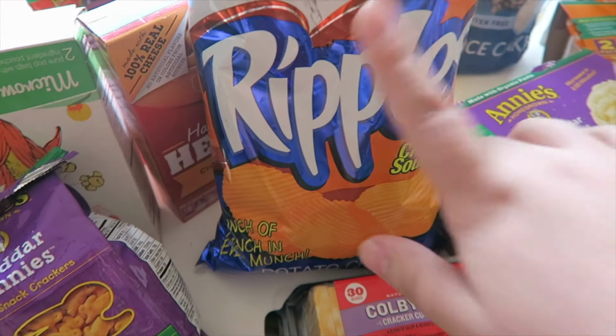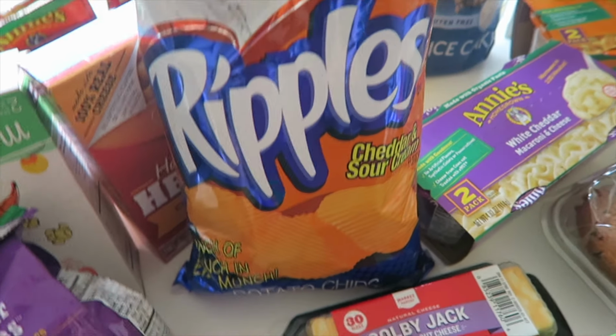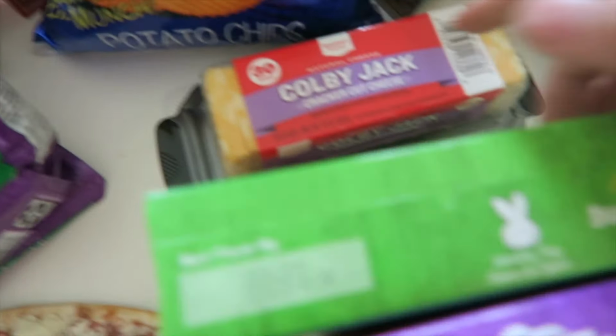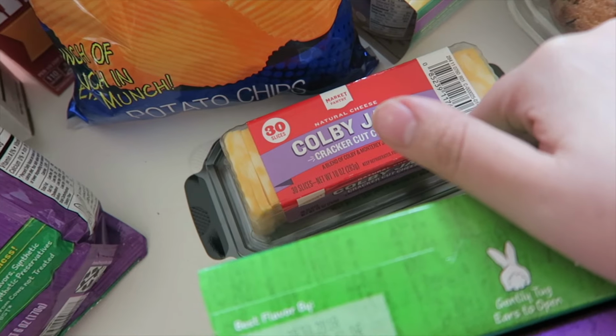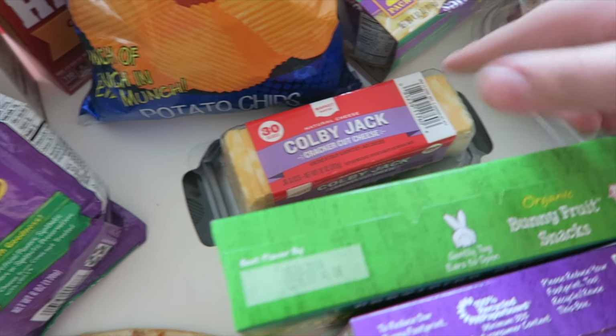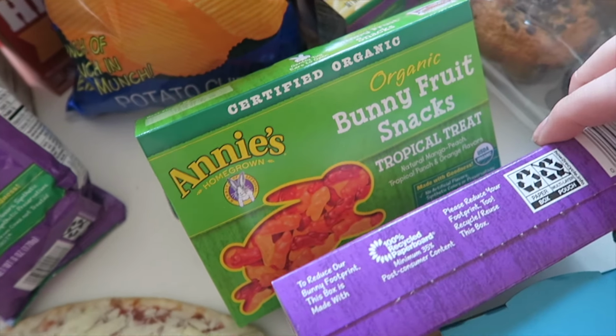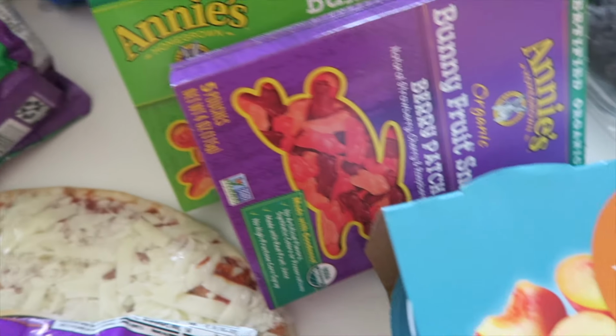Let's see what else here. I got a bag of sour cream and cheddar chips. I got some Colby Jack slices. I make some homemade Lunchables for Emma too, so that's an easy one. And then I also just like to have cheese to snack on. I picked up two things of fruit snacks for little Miss Emma Charlotte as well.